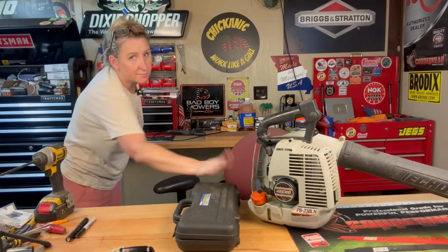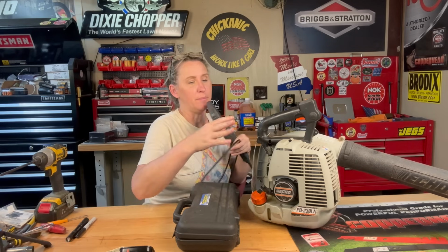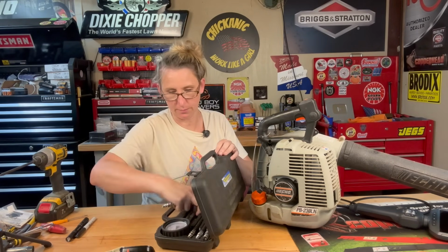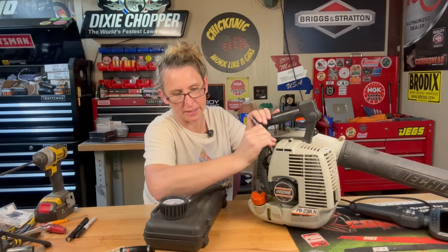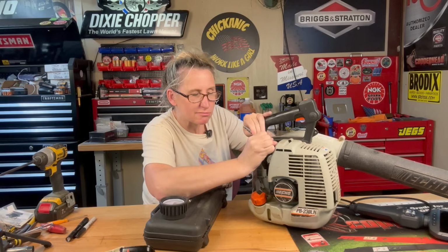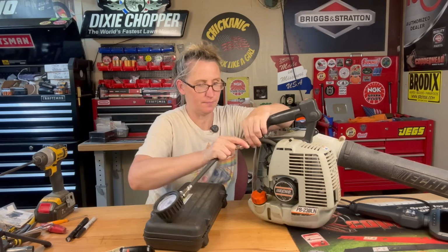Now this Echo blower, I hope I can get it running. Any of the gray units of Echo made by Kioritz, they were some of the best units ever made. If you take care of them, they will last you a lifetime. So first we're going to check compression, because I took a look inside the piston cylinder and it doesn't look that bad. I did see a little bit of muddy gook, rusty-like stuff, a fluid. I don't know what that is yet.